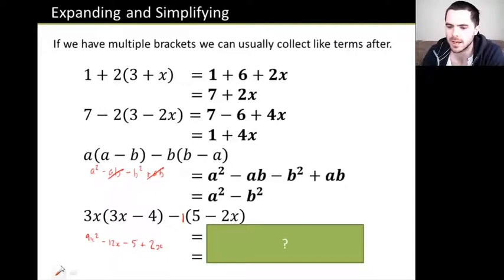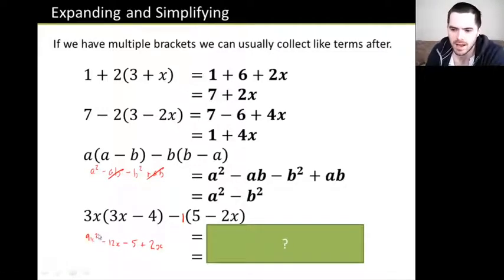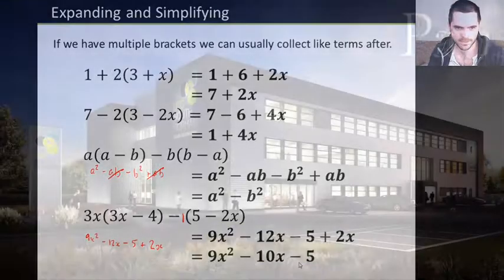The bit where a lot of people can get a bit confused at this point is how we deal with the negative values. To begin with, the 9x squared is going to sit on its own. This minus 12x, we're going to link with the plus 2x, and we only need to think about that. Minus 12x plus 2x. If you go way back to late primary school or lower high school and think of minus 12 degrees plus 2 degrees, that becomes minus 10 degrees. In the same way, minus 12x plus 2x becomes minus 10x.